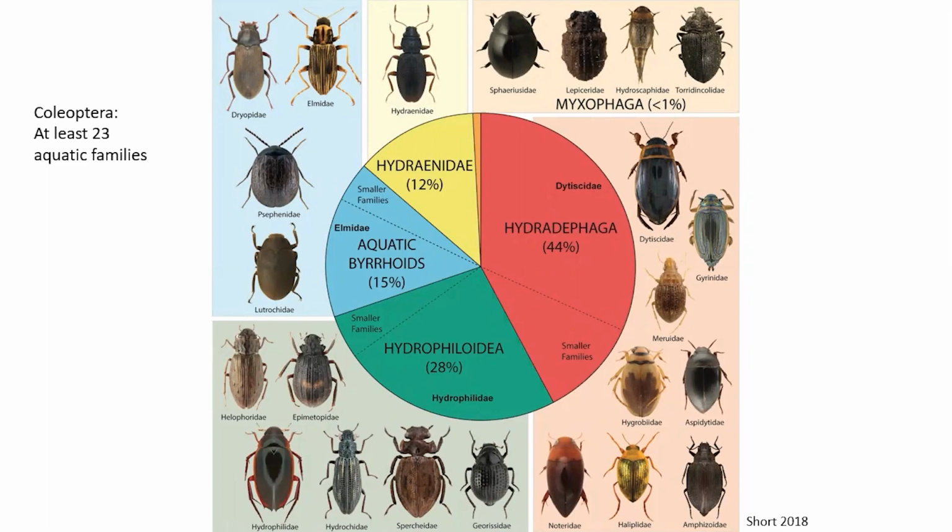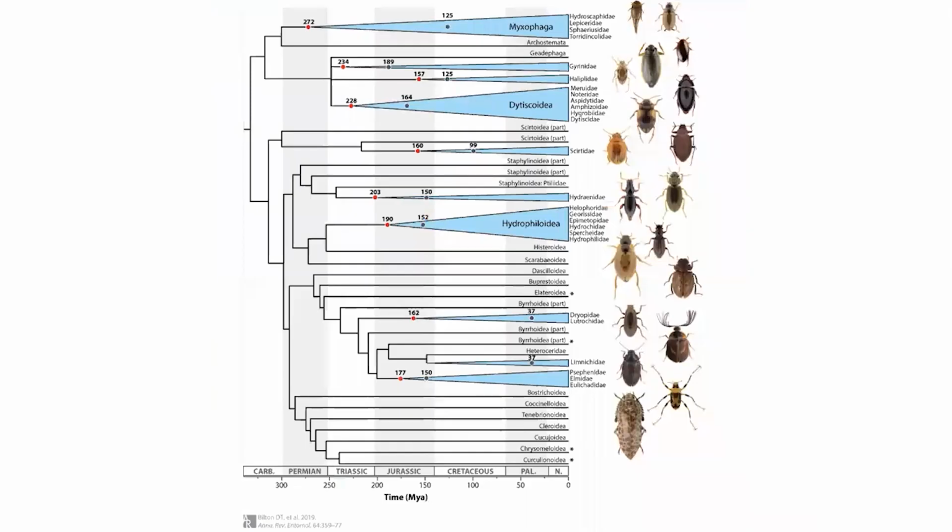But there's a huge amount of diversity in terms of their abundance and how many species you find in each family. And I'll run through the diversity that we have here at Spencer so far. This is trying to give you an idea of the origination of aquatic beetles. I mentioned that beetles originated in terrestrial habitats, but the aquatic lifestyles of beetles have originated at least 16 different times in many different orders, going back hundreds of millions of years.